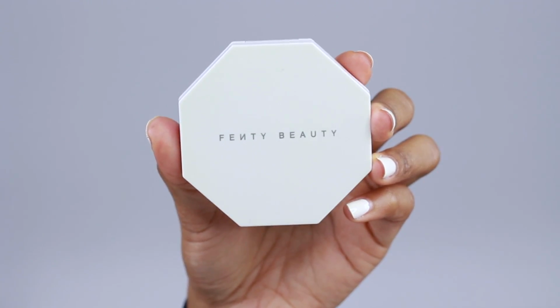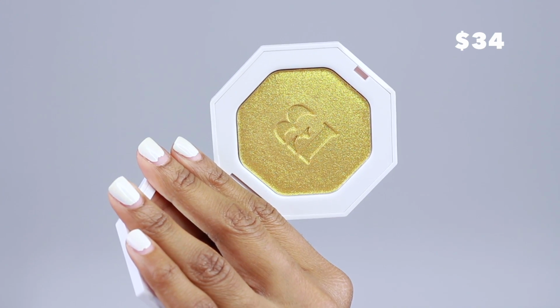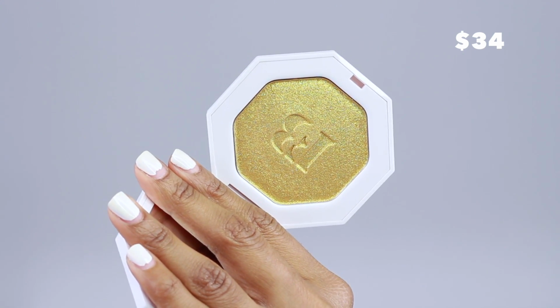I got this one here in Trophy Wife, which everybody and their mama was talking about. So it's this beautiful shining gold color. So in keeping with Rihanna and doing her thing, I really like this. It does scare me, I will say that. It scares me just a little bit. I really feel like this isn't going to be for every day, of course, but I want to try it out. I don't even know what brush I should use for this because it's so gorgeous.